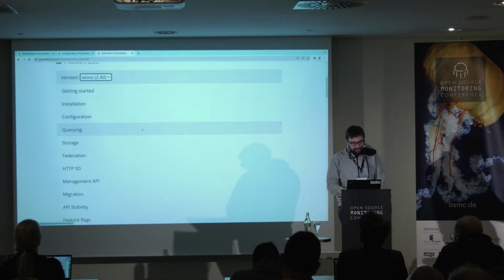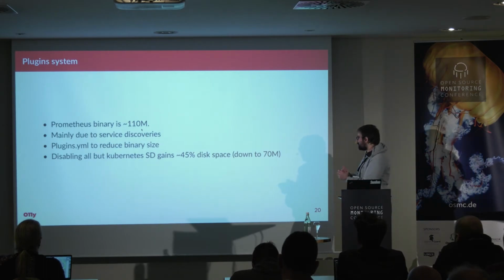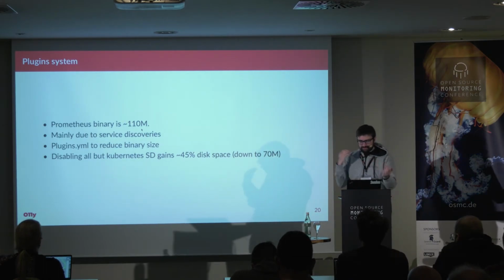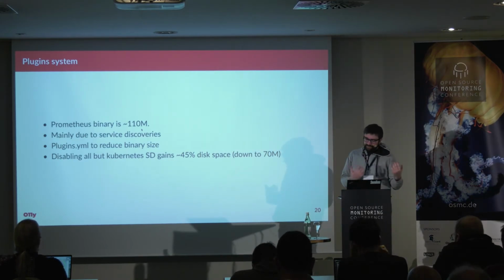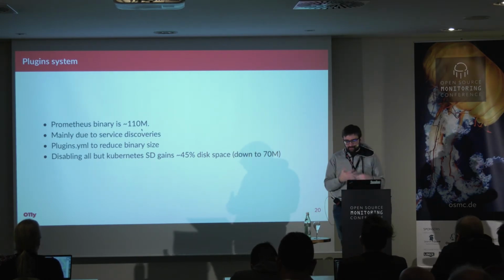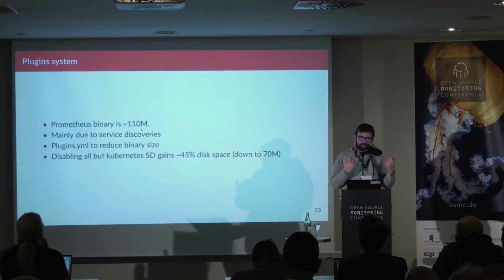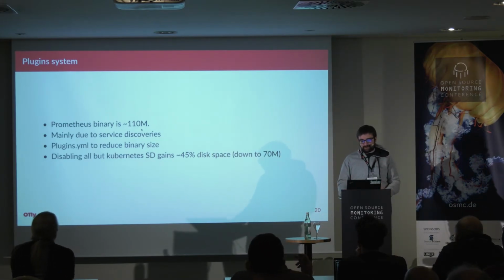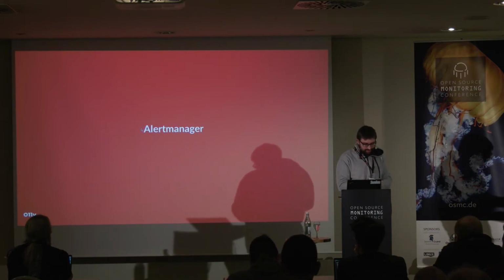If you are using Kubernetes, then you can get it down to 7 megabytes from my test from this morning. So it will depend on the service discoveries that you are using. But if you think that the Prometheus binary size is too high, you can always now look at how to improve things and how you want to use the new plugin system to reduce the size of your Prometheus binary. So let me check the time.